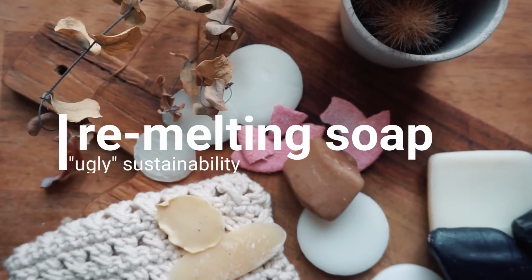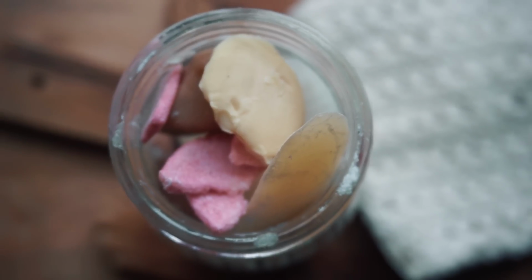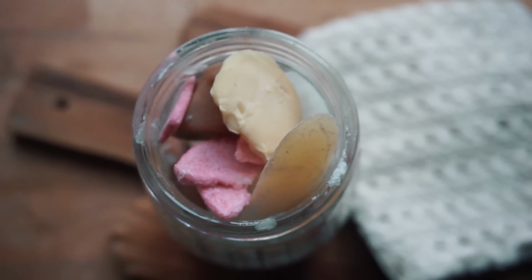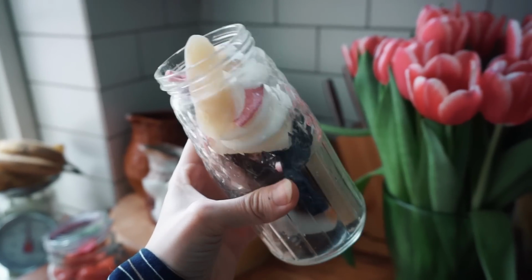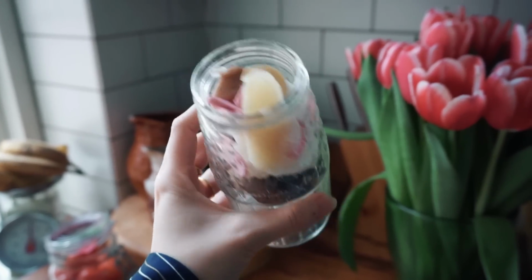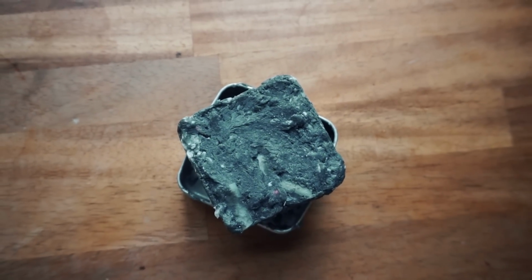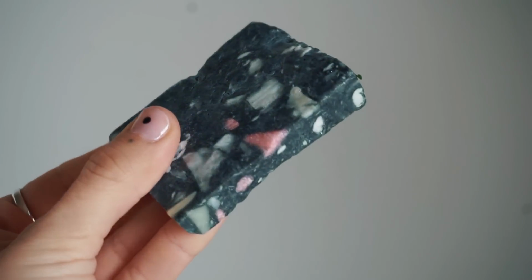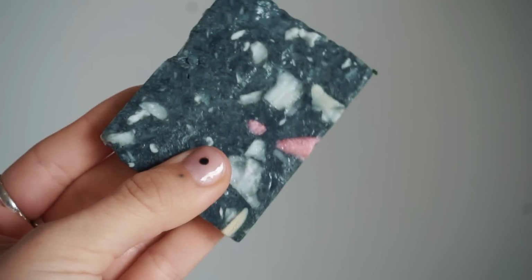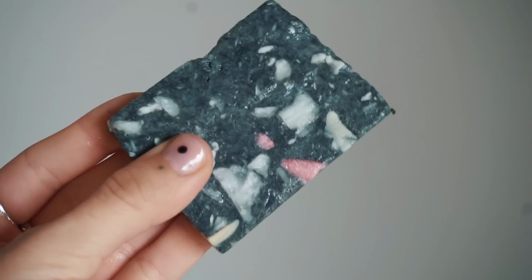Remelting soaps together. Now, I've talked about this hack a few times and I have a full guide on how to do it as well. Basically, I save all my small soap scraps in a jar. When that jar is full, I melt them into a single piece of everything Franken soap. The last batch I did came out looking not so pretty. However, after using it for a while, I started to see some really cool patterns, kind of like terrazzo. Sometimes things might look ugly for a while and then turn out pretty great at the end. Anyway, I can really recommend trying out this soap hack.